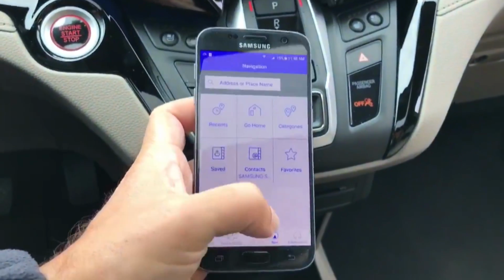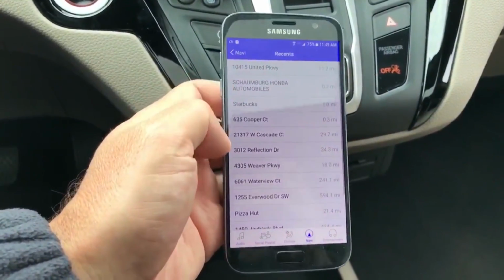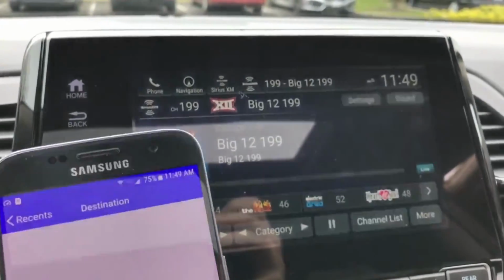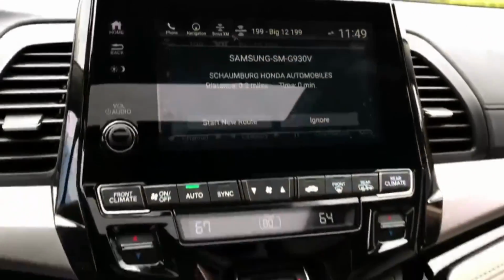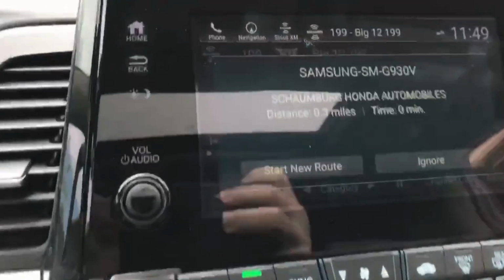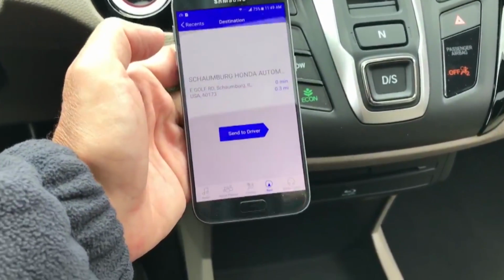And one of my favorite features is the new navigation feature. Any navigation addresses that you have in your car, in your phone, you go to recent, it loads them all up. All you have to do is press the one you want and watch what it does. It's going to shoot it right to the driver and ask you if you want to make that route. How nice is that going to be for longer drives when the kids are like, hey, I want to stop ahead and grab McDonald's. Well, where's McDonald's? Put it in the phone, shoot it right to the driver. Just a couple of the cool features that this new app called Cabin Control is going to be able to do for you.